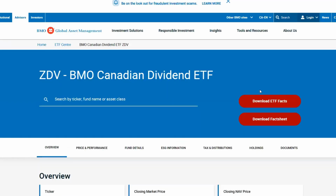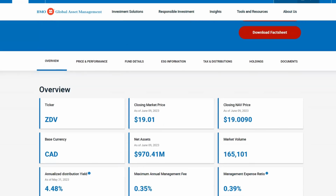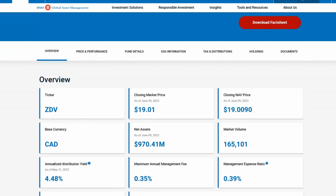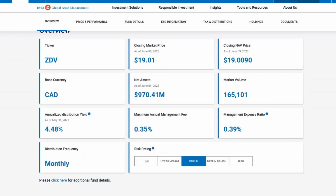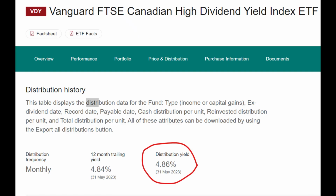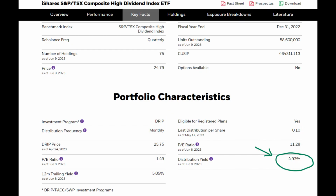Moving on, we are looking at ZDV offered by BMO, the BMO Canadian Dividend ETF, ticker symbol ZDV, which does pay a dividend on a monthly basis. It has a management expense ratio of 0.39% and an annualized distribution yield of 4.5%. Speaking of dividends, just want to quickly mention that for XDIV that we saw first, it has a distribution yielding around 4.2% annually. For VDY, its distribution yield hovers around 4.8%. And lastly, for XEI, it has an annual yield around 4.9%.